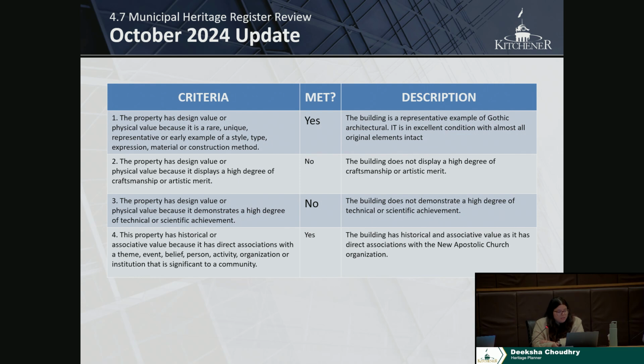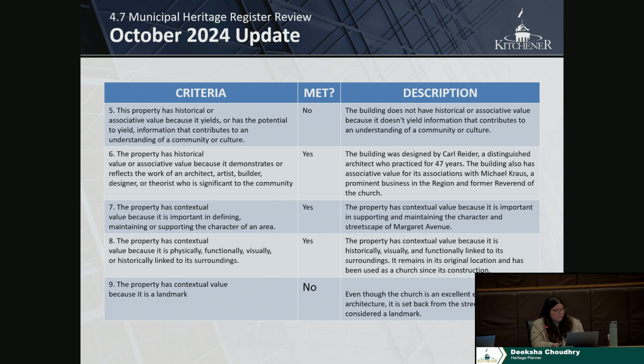The building has contextual value because it is important in maintaining and supporting the character and streetscape of Margaret Avenue, and it also has contextual value because it is historically and functionally linked to its surroundings. It remains in its original location and has been used as a church since its construction. Thus, staff recommend that designation be pursued for both properties that have been reviewed as part of this month's review. That concludes my presentation.